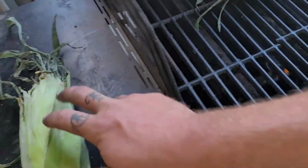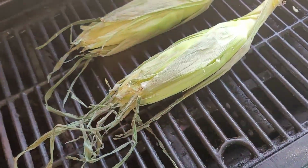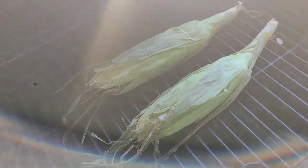Now, usually I would soak these in water for about 30 minutes before I did all that, but we don't have a sink over here and I'm starving, so I'm being impatient.